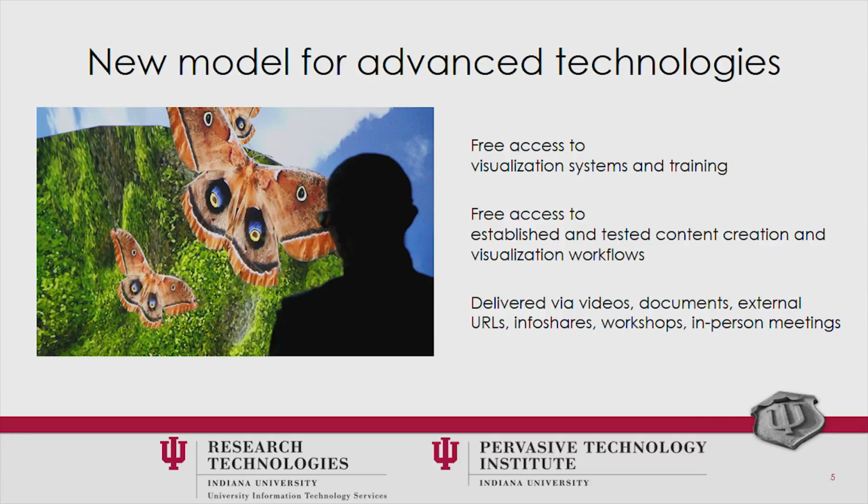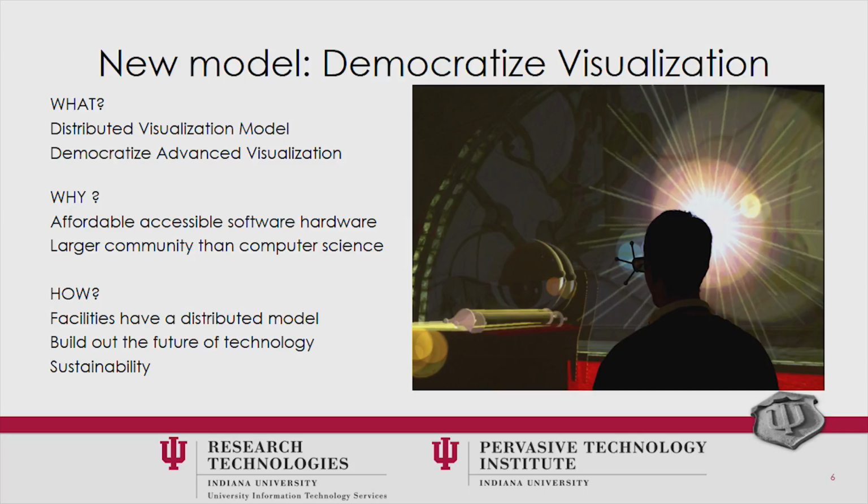But now there's a new model for our technologies where we're opening up the access to the visualization systems, and we're helping people to test their content, and we're creating visualization workflows so that people can jump into these systems a little bit easier. And so the Advanced Visualization Lab has a lot of videos and different documents available for people to begin to use these facilities. So now we have a distributed visualization model, and it's more democratic in terms of its use.